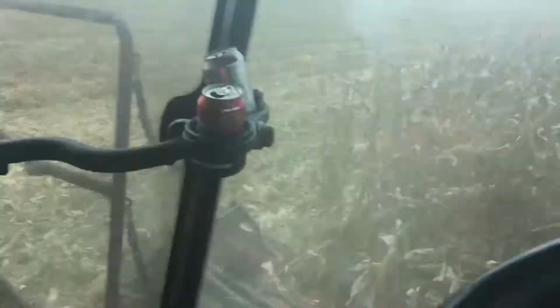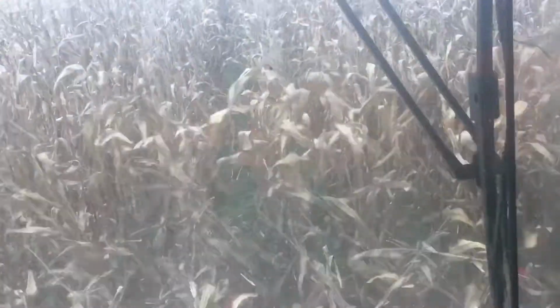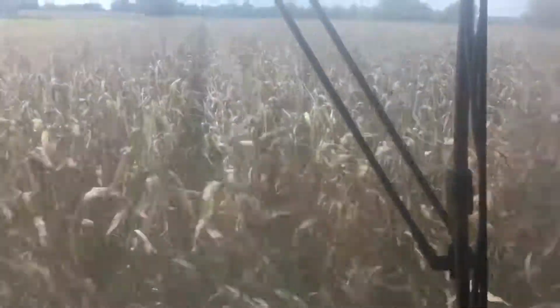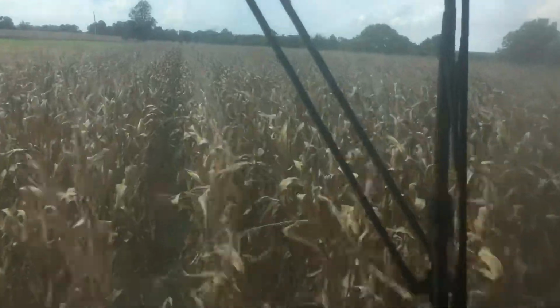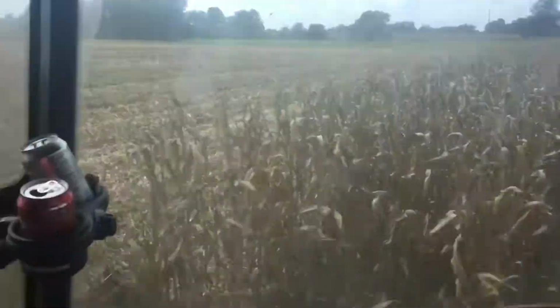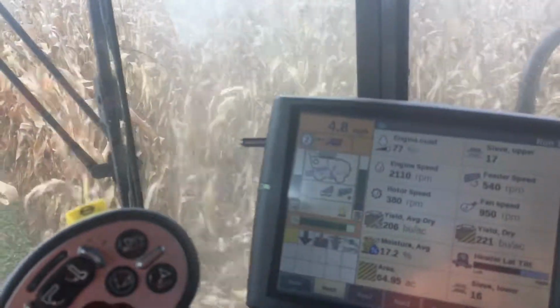So I'm working at this patch over here. I'm gonna go over there and bust open that side. So yeah, I gotta turn around up here at the end and unload. Right to the other end, we'll catch him. We'll come back on that side and unload on the go down. So yeah, kind of a corn harvest video for y'all.